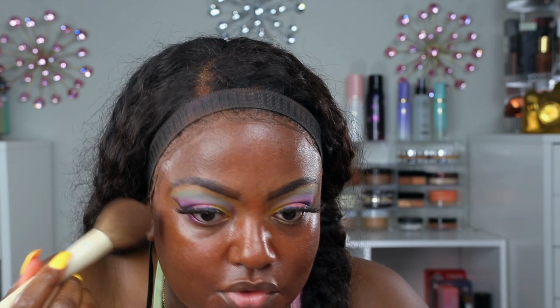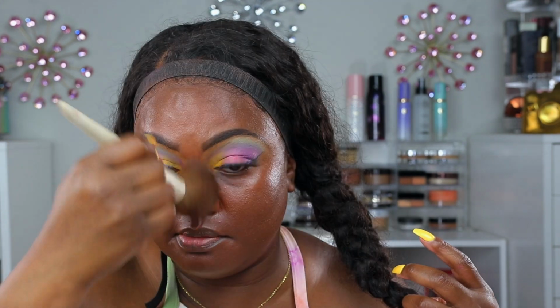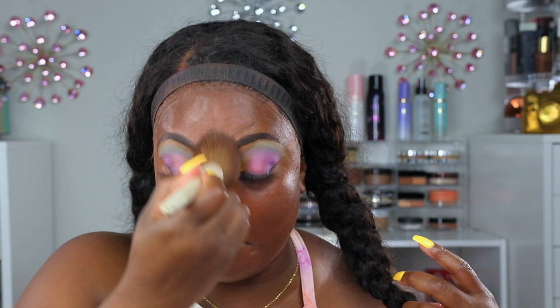It looks like maybe the primer. You see what I'm saying? Like something is definitely rolling up. Do you see that? It could be the primer. I know I've seen something that looked like it was rolling off. I'm just gonna take all of it off. But maybe I put too much primer on, because it did say a little pea size and I put more than pea size. I think that could be the problem.